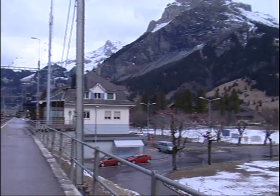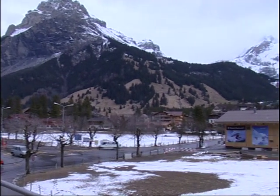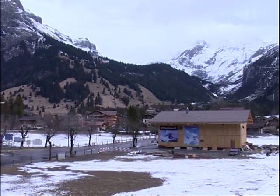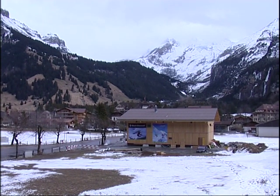The station here serves the local town, which during the winter months is a thriving ski resort. The mild winter weather of 2007 meant that snow levels were very much reduced, compared to what would normally be expected.